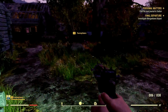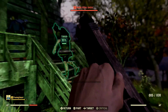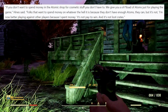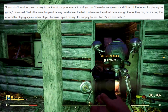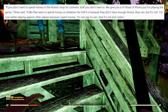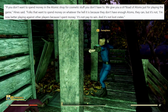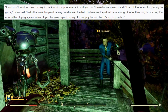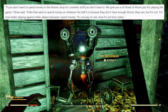But okay, so yeah, let's go into the details about the Atom Shop and then this post-launch content. So this was a new interview again by GameSpot, who interviewed Pete Hines of Bethesda. This is what Pete Hines had to say. "If you don't want to spend money in the Atomic Shop for cosmetic stuff, you don't have to. We give you a crap ton," I can't cuss because of YouTube rules, "We give you a crap ton of atoms just for playing the game. Folks that want to spend money on whatever the heck it is because they don't have enough atoms, they can, but it's not, I'm now better playing against other players because I spent money. It's not pay to win, and it's not loot crates."